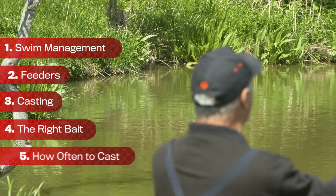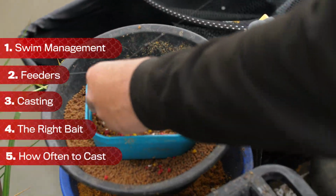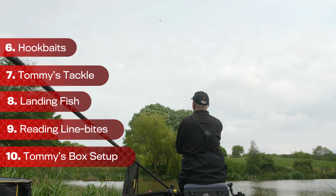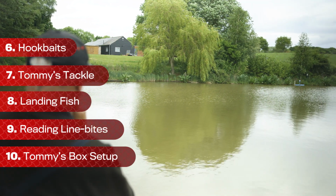Well, here we are at the fabulous Glebe fishery in Leicestershire. So why are we here? Well, we're here catching a load of carp on an open-ended feeder. So what I'm going to show you is 10 of my favourite tips on open-ended feeder fishing for carp.